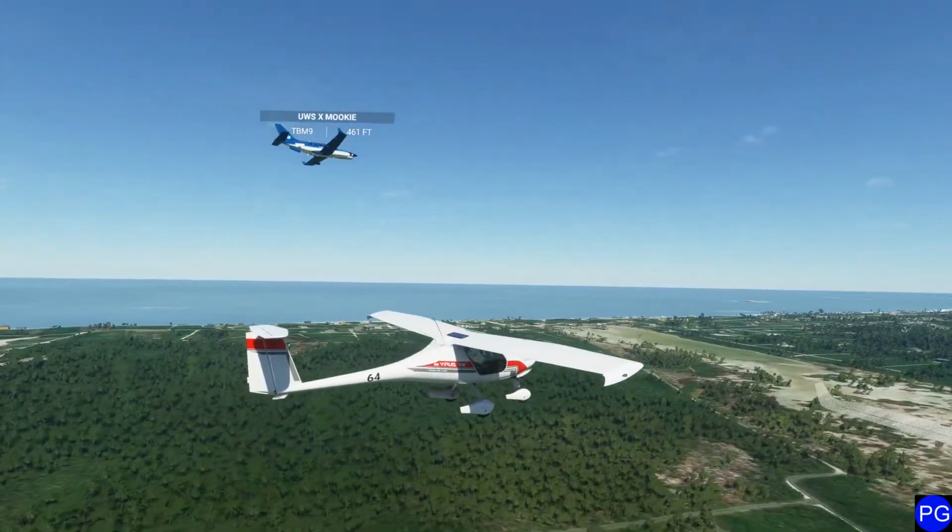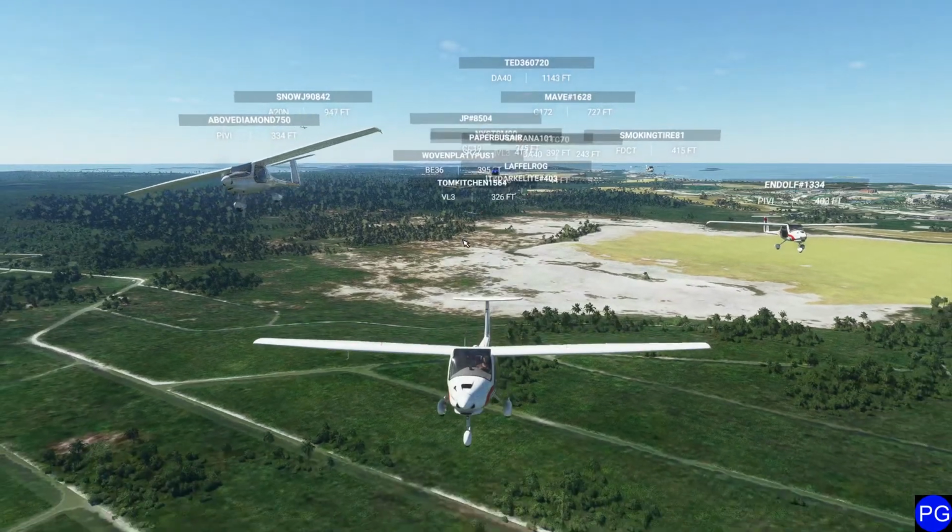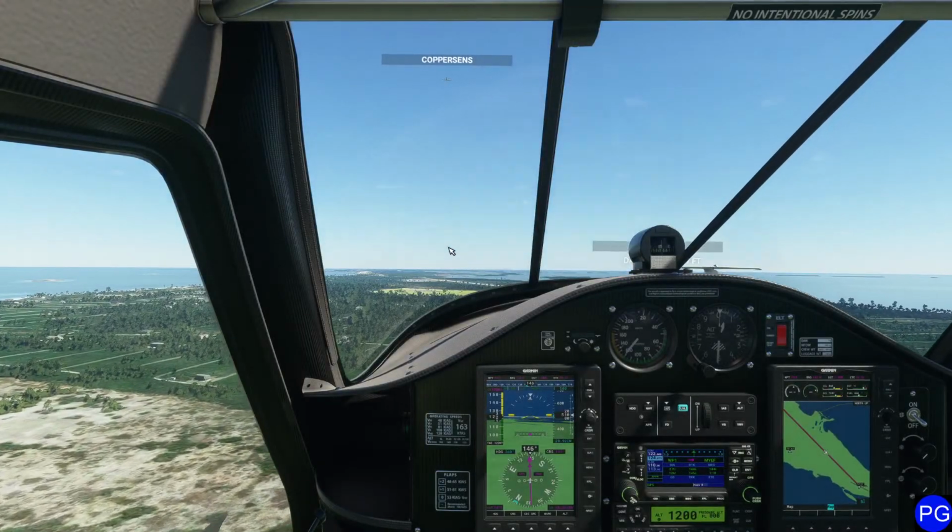I don't know if you can fly me this slow. Don't look behind us, but I think we're being followed. All right, folks, get ready to land.